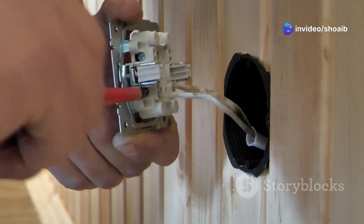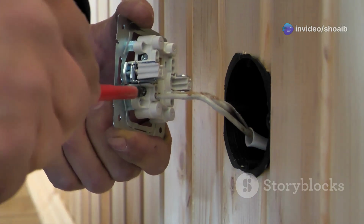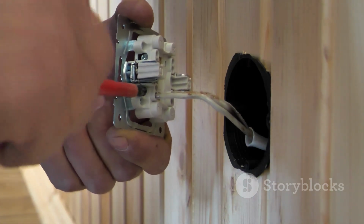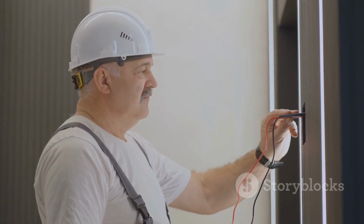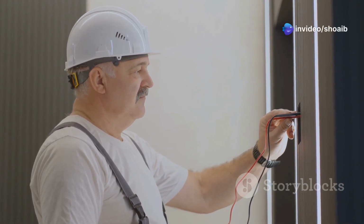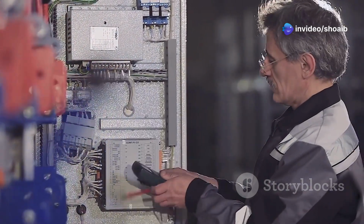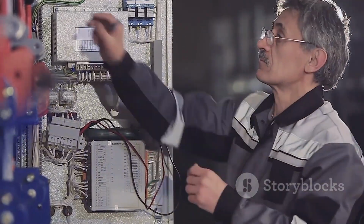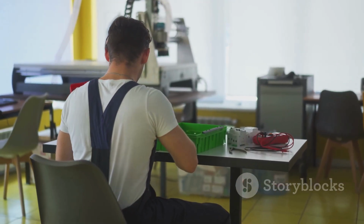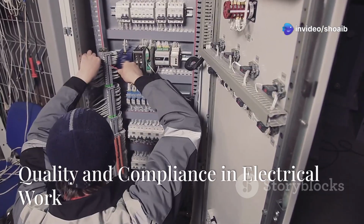Ground fault circuit interrupter, or GFCI, outlets are essential in kitchens and bathrooms to protect against electrical shocks in damp environments. These outlets constantly monitor the flow of electricity and quickly trip the circuit if an imbalance is detected. Medical facilities have stringent electrical requirements to ensure patient safety and the proper functioning of life-saving equipment. Isolated power systems, for example, protect against electrical shocks in operating rooms.